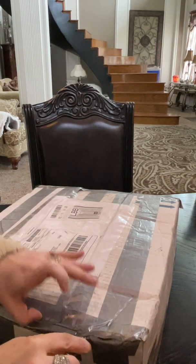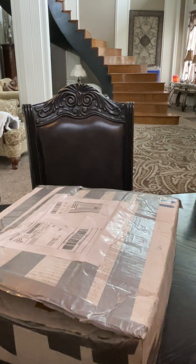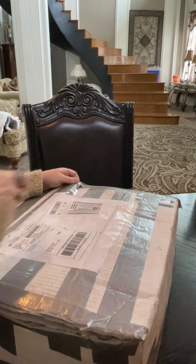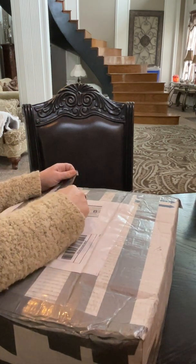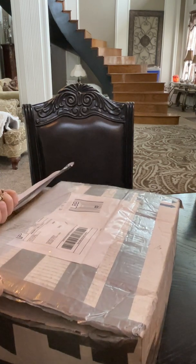Now, these are going to be boo-boo kits. So these are not custom poured. These are just ones that I have come across.